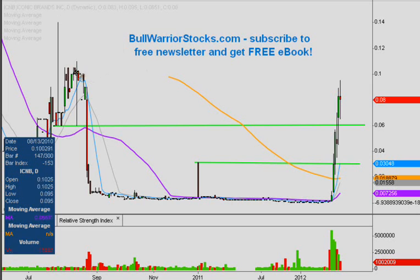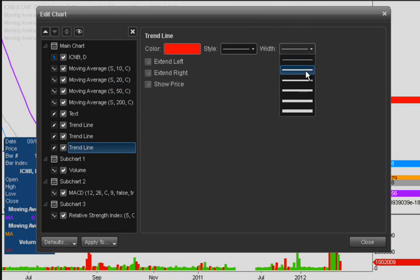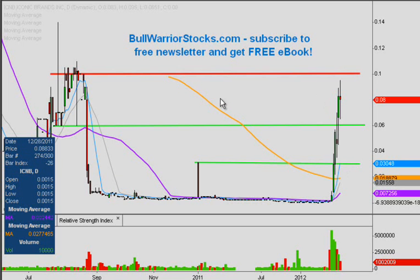Resistance-wise, things make pretty darn good sense why the price got rejected where it did. I understand that I didn't take a high or anything. I just put it right there. But what I did was try to find a happy medium there. You can see there were some times where the price was above this red line, other times it didn't quite hit it. But this area right up here at basically 10 cents is going to be the key level of resistance.